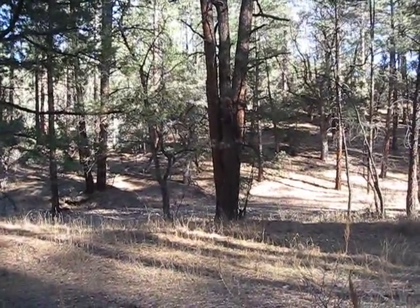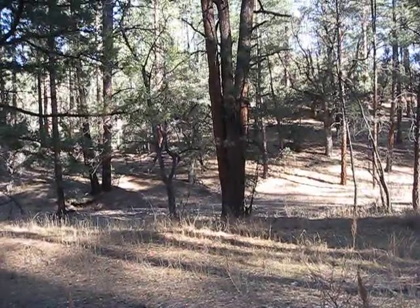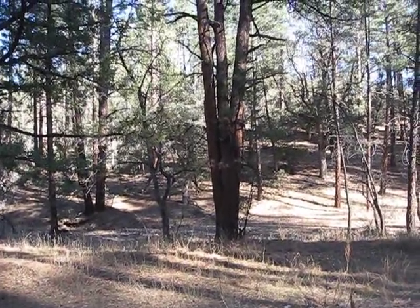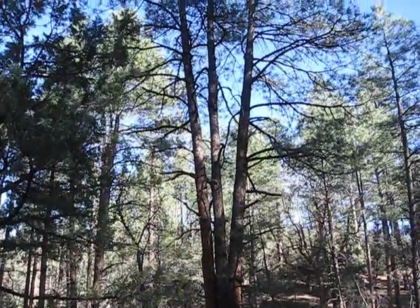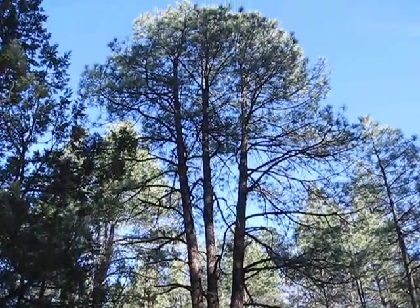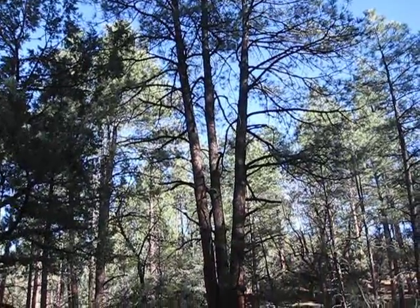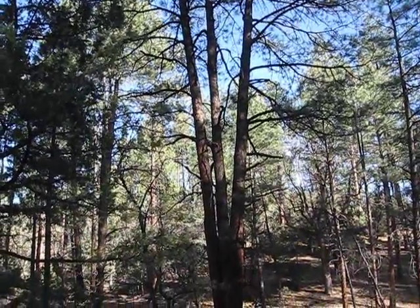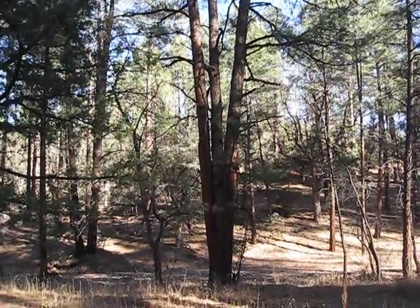Here's kind of an interesting thing. These ponderosa pine, many times they will split in two, but it's pretty rare that you see them split into three like this. You don't see that very often. Usually they're nice and straight and tall. Sometimes they split in two, but pretty rarely do they split into three.